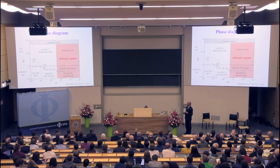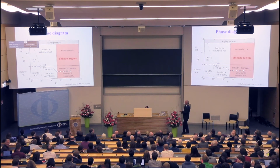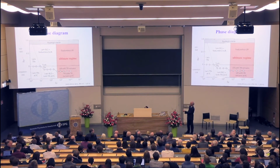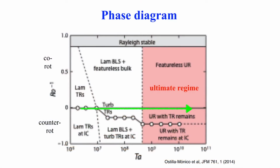So here you see the full phase diagram. And you see here the transition towards the ultimate regime. What you see here, this curve, is the ultimate regime which has optimal transport. So these are those data points. And remarkably, it's not here where you have pure inner rotation, but for slight counter rotation, you get the optimum transport right here, optimum Taylor-Couette.